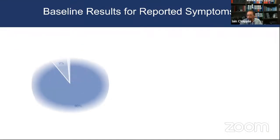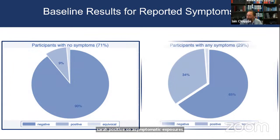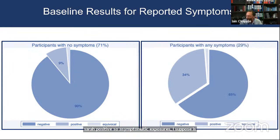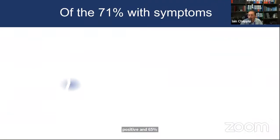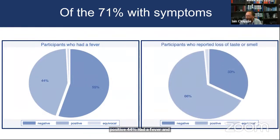In terms of symptoms, 71% had no symptoms, and 9% of those were actually seropositive. So asymptomatic exposures, I suppose, is how we would categorize them. And of the 29% who had symptoms, 34% of those tested positive and 65% tested negative. Of those with symptoms who tested positive, 44% had a fever. And in terms of ageusia or anosmia, loss of taste or smell, you can see this was by far the best predictor of seropositivity, with 66% seropositive.